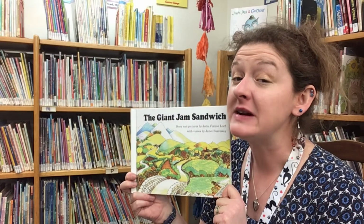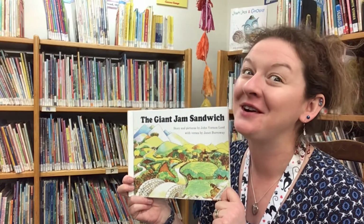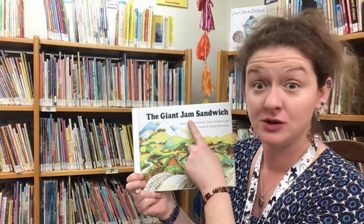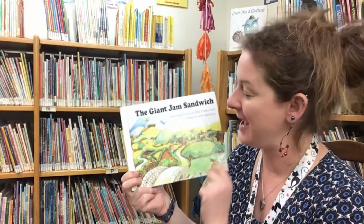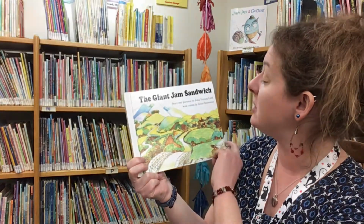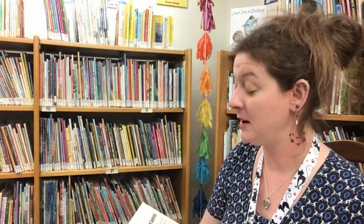Our first story today is an oldie but a goodie. This is The Giant Jam Sandwich. So jam starts with the letter J. It's written and illustrated by John Vernon Lord with verses by Janet Burroway and read today with permission of Houghton Mifflin Harcourt Publishing.